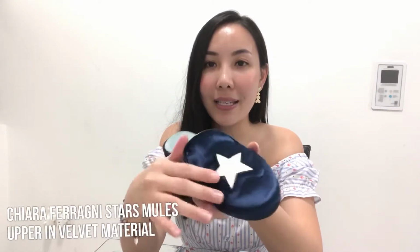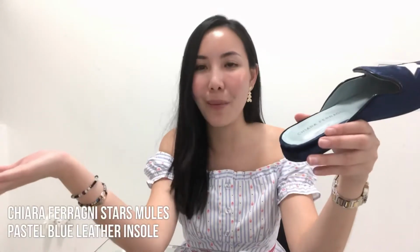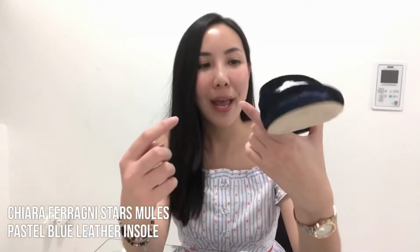They have stuffing on it. Let me remove it so that I could do a more detailed review. So as you can see, they actually have this star logo, and the surface material is in velvet. The color of this does not have any fancy name, it's just blue and white. And the interior for all their shoes is matching and consistent with their packaging, in pastel blue. And they have the brand over here.